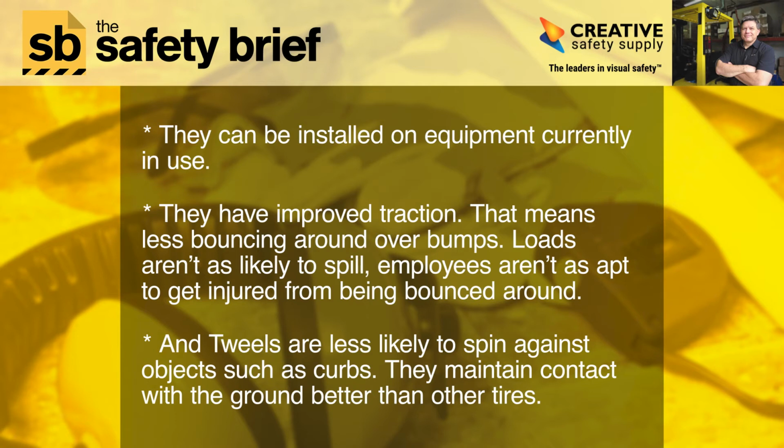Loads aren't as likely to spill. Employees aren't as apt to get injured from being bounced around. And Tweels are less likely to spin against objects such as curbs. They maintain contact with the ground better than other tires.